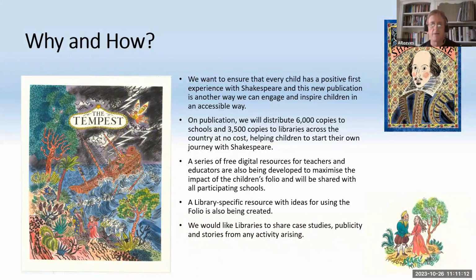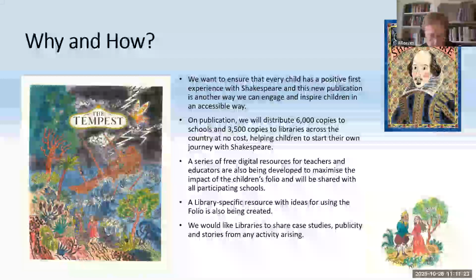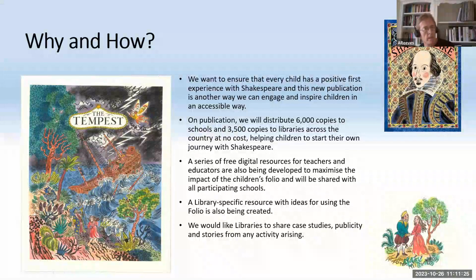So we want to encourage performance, we want to encourage reading, and we want to, in line with the goals of Shakespeare Week, which my colleague Sally is going to tell you a bit about, but has a real goal of getting Shakespeare away from just sitting in rows in schools, listening to it being kind of read unconfidently. So we're hoping to inspire all kinds of off-the-page reactions from this.